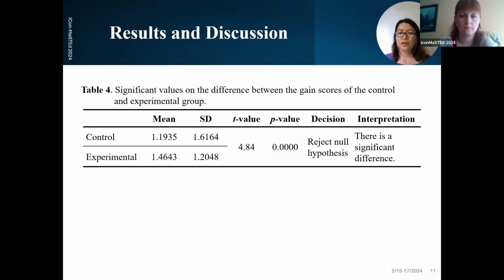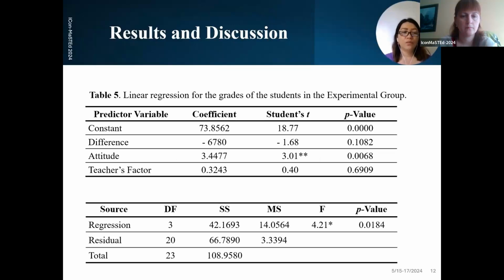This further implies that the experimental group scored significantly higher than the control group. It is also inferred that the method applied in the experimental group can significantly contribute to increasing the performance of the students compared to the method applied in the control group.